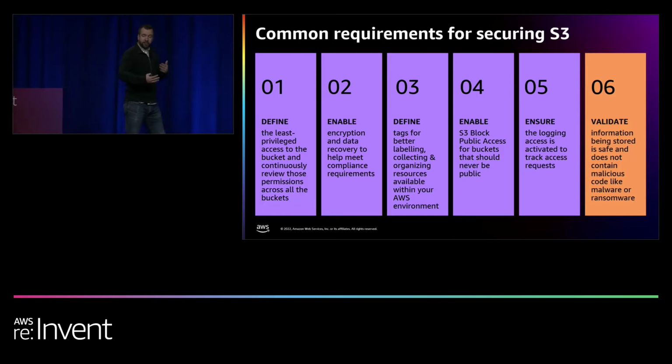AWS has actually enhanced S3 over the years to help even more against this type of problem, where if you have accounts that don't need any public access, you can actually turn that off very broadly at the account level, so that none of the S3 buckets will have public access. Again, more controls, more configuration that you need to set up.